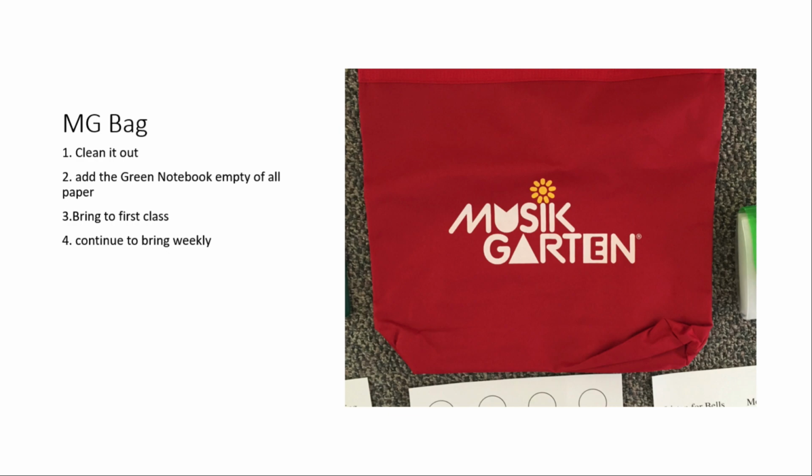Your homework is to clean it out, add that green notebook that had all of Music Maker's units, empty it out, put them into another book, or if you want to go and buy a notebook, you can do that. Then bring this to the first class and continue to bring it weekly. And inside, everything you need is going to go there.